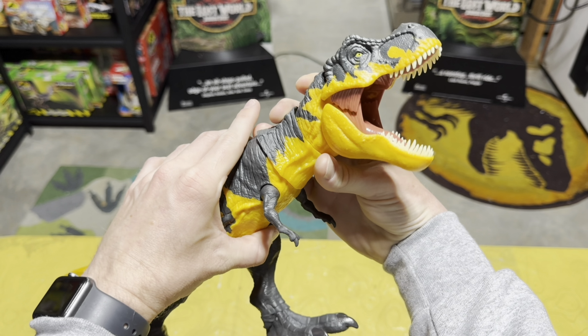Now on to number 4 of our list, and we've got the Jurassic World Epic Attack Spinosaurus, and this is such a big and sweet figure. I love the sculpt, I love the coloring, and I love how the crest and everything is a different mold than the Spinosauruses that we got before. Not that I didn't like the Spinos from before, I just like a little bit of a change up. I think it's really, really cool.